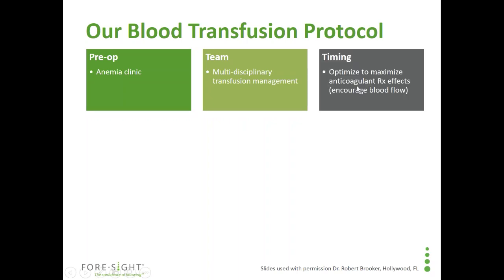The next part is to optimize stopping anticoagulants. And as everybody there deals with it on a daily basis, every other day the cardiologists come up with a new antiplatelet agent or a new blood thinner. So it's important to work with them to get these things stopped at a time that's safe, so that you don't deal with that intraoperatively.